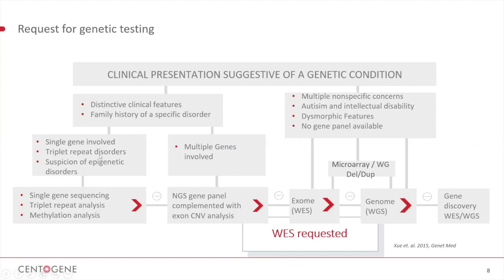Whether my disorder is related to the category of triplet repeat expansions, so I can select the appropriate methodology for detection of triplet repeat abnormality, like restriction fragment length polymorphism, for instance in the case of fragile X mental retardation. And if my disorder is related to epigenetic disorders with methylation abnormality and imprinting abnormality, I can select the appropriate test detecting methylation abnormality, which is methyl-sensitive, and the gold standard method, which is methyl-sensitive MLPA, like for instance in the case of Prader-Willi, Angelman, Russell-Silver, and Beckwith-Wiedemann syndrome.